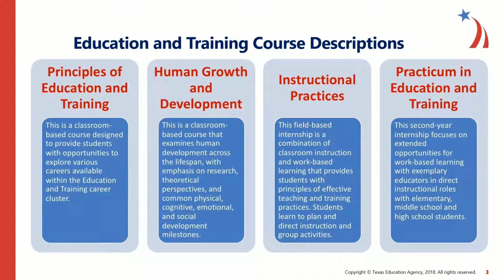Human Growth and Development is a classroom-based examination of human development across the lifespan with emphasis on research, theoretical perspective, and common physical, cognitive, emotional, and social development milestones. The course covers material that is generally taught in a post-secondary 1-semester introductory course in developmental psychology or human development.